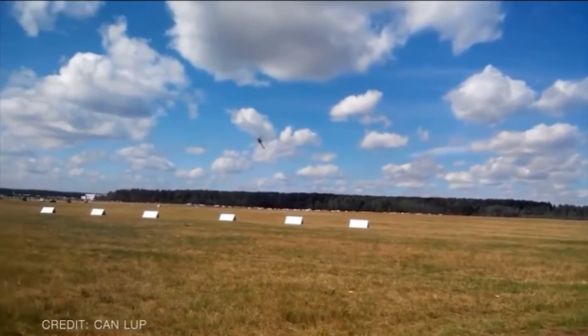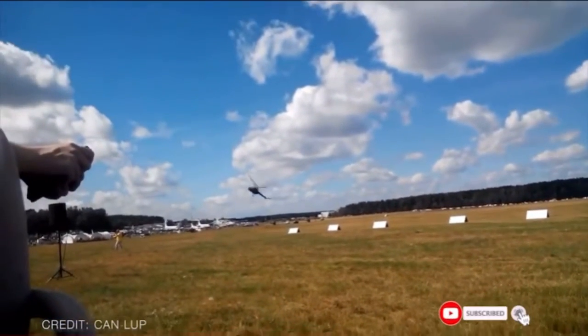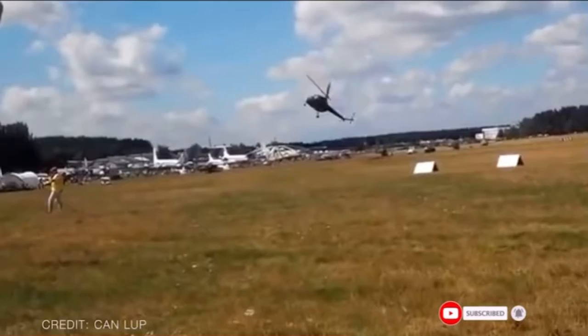The helicopter touched the ground with its tail rotor during the air show and continued its flight. The helicopter received minor damage.